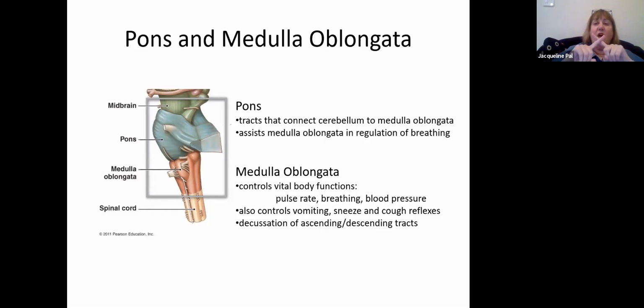And don't forget, the function of the medulla oblongata that we are paying a lot of attention to this semester is that it is in the medulla oblongata that we have that decussation, where descending fibers are going to cross to the opposite side and ascending fibers are going to cross to the opposite side. So left side of the body below the head, right side of the brain, and vice versa.